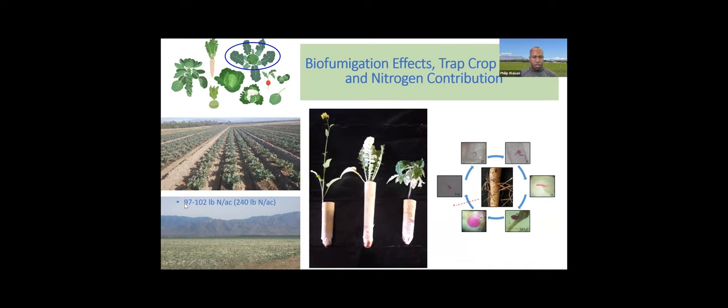So here for cold crops, you can see on average 97 to 102 pounds per acre nitrogen contribution. And crops like corn, or let's say pepper, can need around 240 pounds per acre nitrogen, but you're already contributing part of that from that refuse. So just cutting back the fertilizer cost is very important to help growers. So that's my future research direction, to go here and do that.